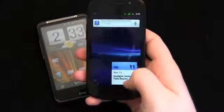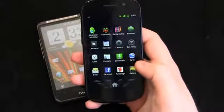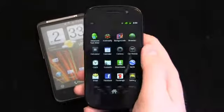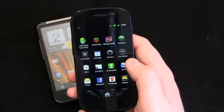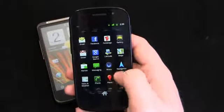Then on the Nexus S, you have a very vanilla, obviously, stock build of Android 2.3. So when you open this up, literally everything is stock. All of these applications you see here I've installed. Browser, starting with browser, that's the stock Android apps that come with it. Browser, calculator, calendar, camera, etc., etc. No customizations whatsoever. And no pre-installed applications.